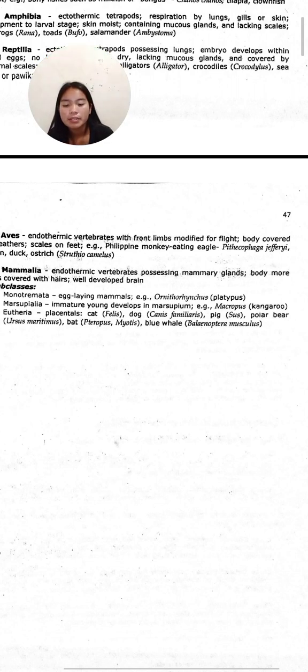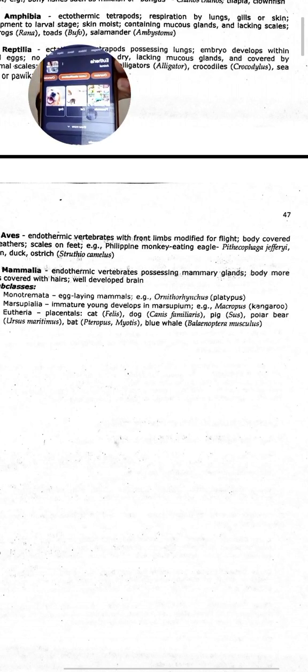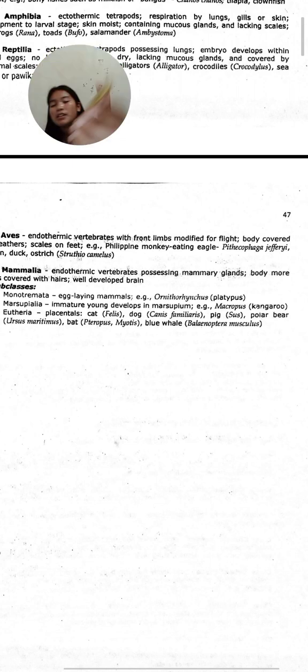Next is another example of Marsupialia. Next is Eutheria. Placentals, cat, dog, pig, polar bear, bat, blue whale. So, a major group of mammals that comprises the placentals. These are examples of Eutheria.